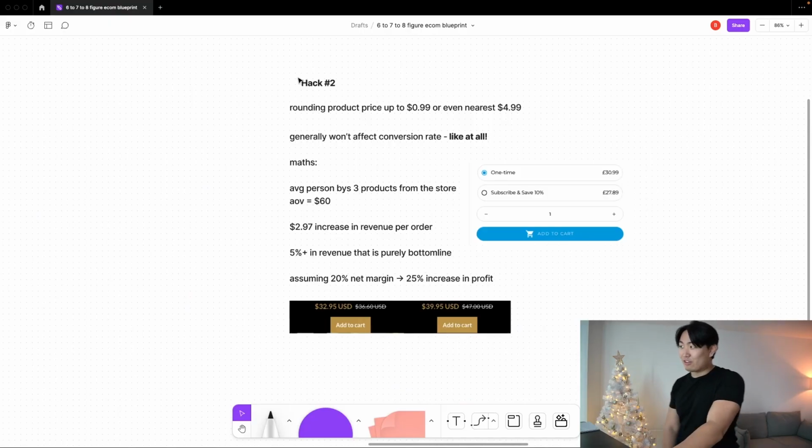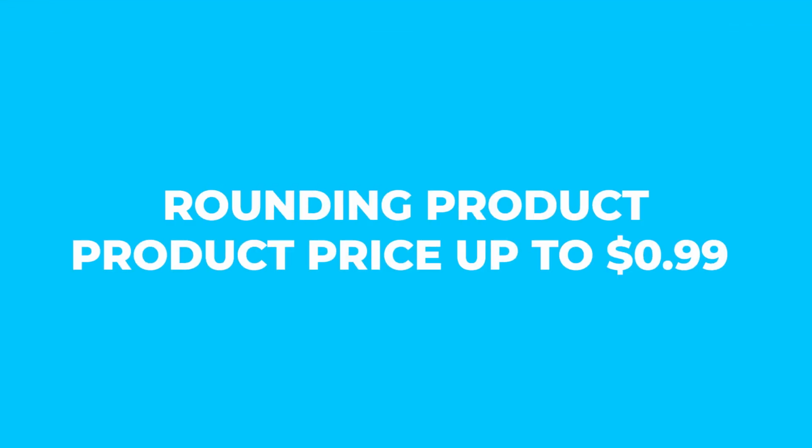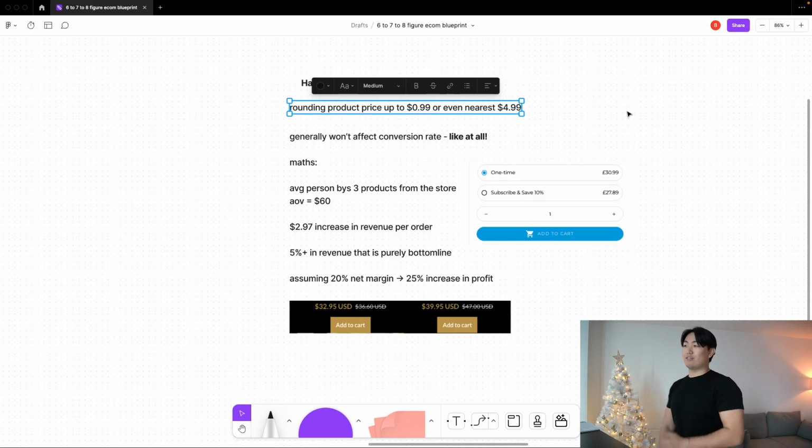All right, hack number 2 is basically rounding all of your product prices to the nearest 99 cents. So let's say you're charging, I don't know, $20 for one product. Just rounding it up to $20.99 is going to help you bump revenue. A lot of the times, if you're selling slightly higher ticket, you can even round it up to the nearest $4.99. And that's going to be a significant increase in revenue also.